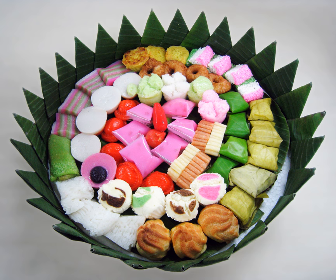Kue pisang molen, fried banana wrapped in strips of wheat flour dough. The term molen referred to mill in Dutch, suggesting its Dutch influence. Kue poffertjes, Dutch batter pancakes, demonstrate Dutch influences on Indonesian cuisine. Kue pukis. Kue putu, rice flour with green pandan leaf coloring, cooked with palm sugar filling, steamed in bamboo pipes, and served with grated coconut.